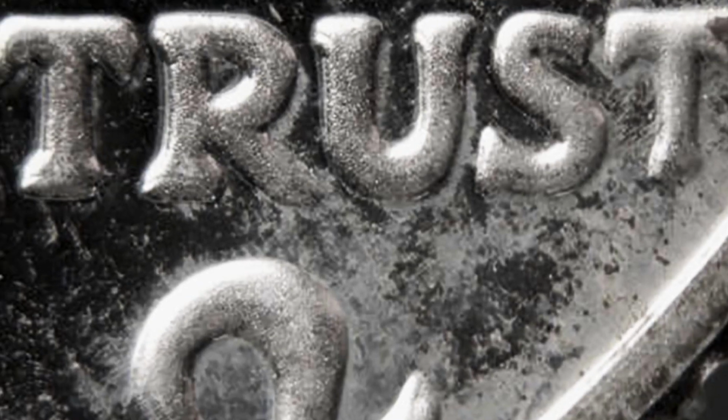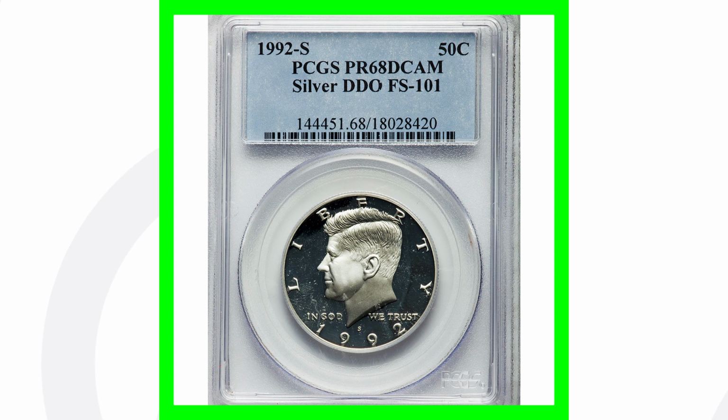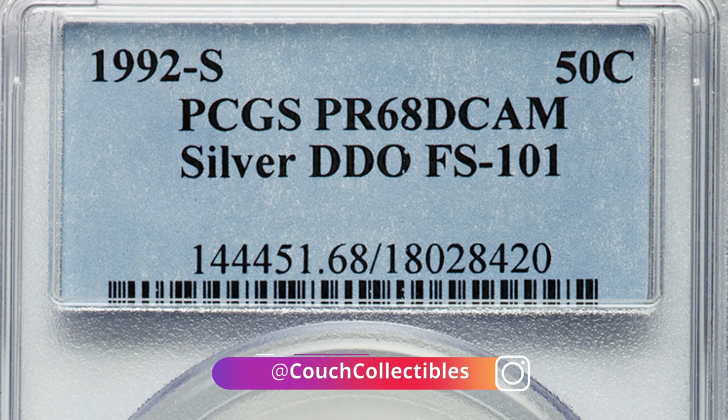Now something to look for on your 1992 S Kennedy half dollars is a double die obverse. So doubling taking place on the front of the coin. Look for that on the word trust there and on the date. Now here is an example of that coin. You can see here on the coin slab it says DDO, meaning double die obverse. There's doubling on the front of the coin.